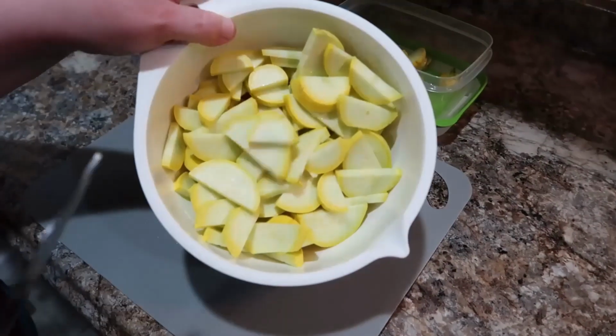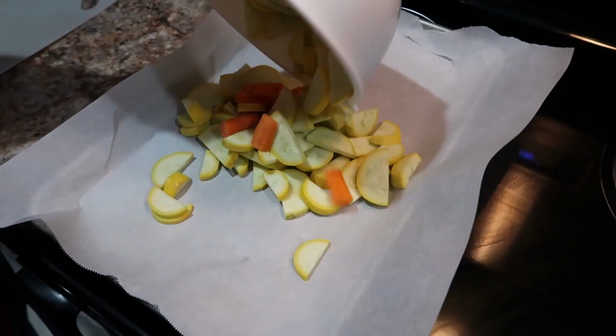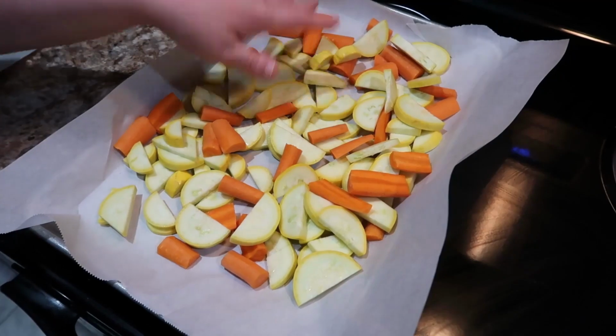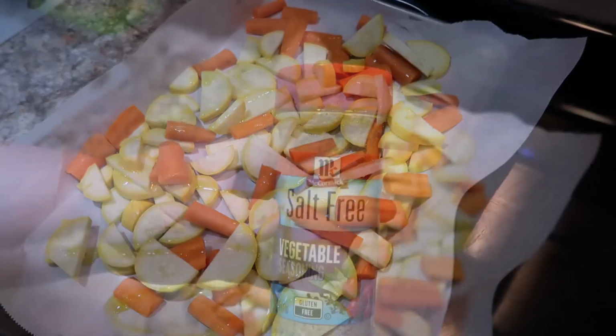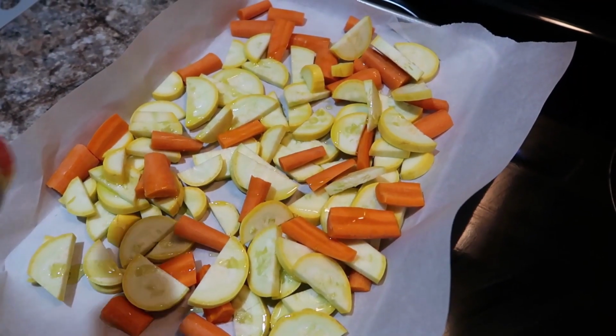I always drizzle my veggies with olive oil. A lot of times I use a garlic herb seasoning, but I have this vegetable seasoning that I wanted to try that is salt-free. So I went ahead and used that this night. I thought since there's probably a lot of salt in the other part of the dish, this would help save me some on that. I'm just going to use this here. It's a McCormick vegetable seasoning. And it was really good.